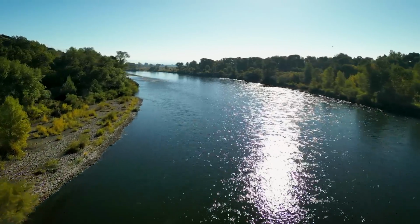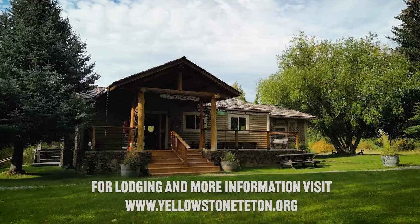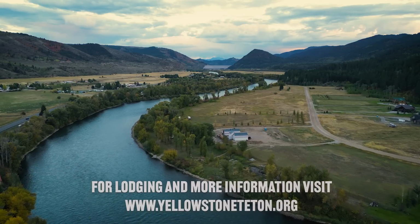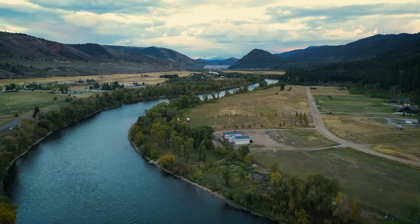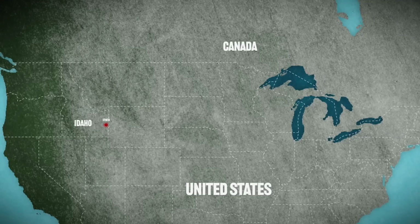Welcome to the banks of the South Fork of the Snake River. Welcome to the lodge at Palisades Creek. Just downstream from Palisades Reservoir, this angling oasis is home to trout hunters from all over the world.